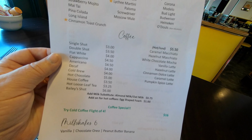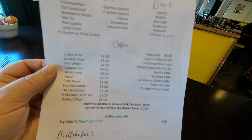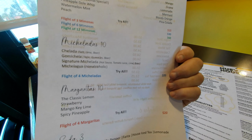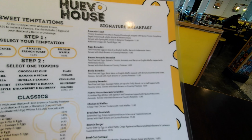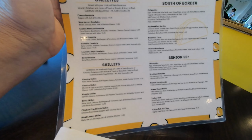We have quite a bit more stuff to drink here than we have at the usual breakfast restaurant. And they seem to specialize in birria. Birria Benedict. Birria Chilaquiles. Birria Skillet.